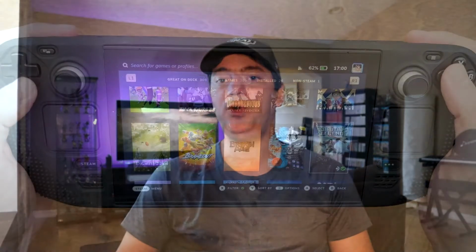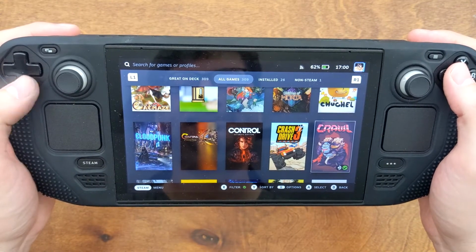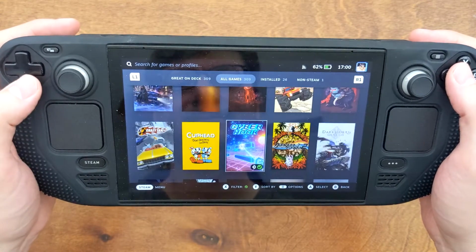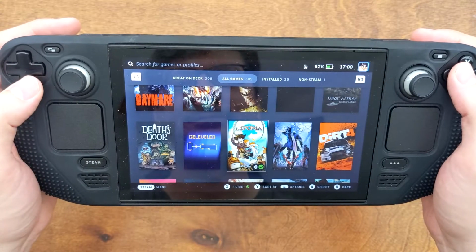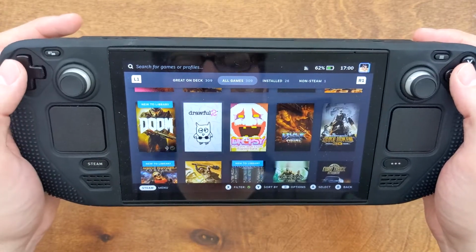Let's see what else. My most requested feature, my most wanted feature, would be to record gameplay clips, kind of like the Nintendo Switch does when you hold that capture button. You click it once, you take a screenshot. You hold it and then you can record clips that are 30 seconds.